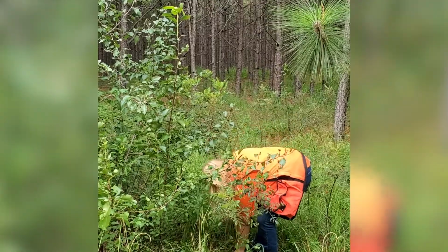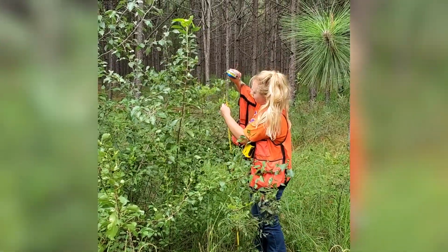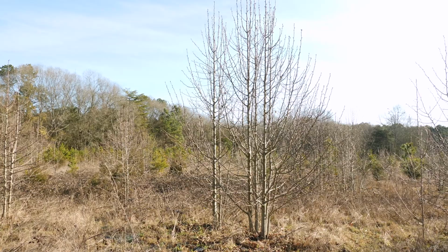We're doing that by measuring the tree's annual spread, surveying insects in the canopy, stem, and leaf litter, and using citizen science data to look at wildlife and habitats invaded by Callery pear.